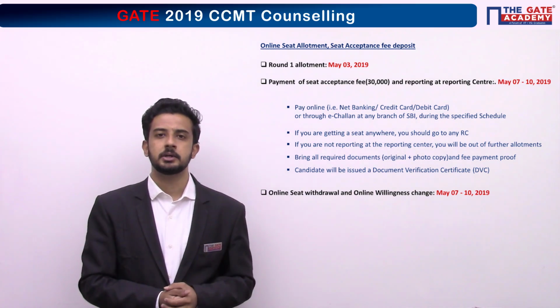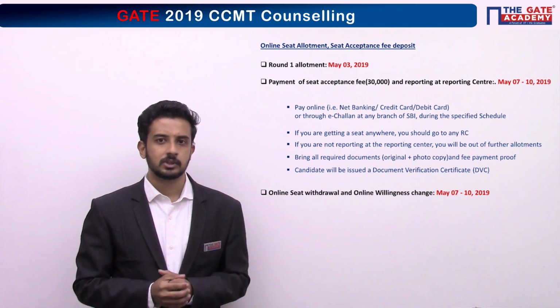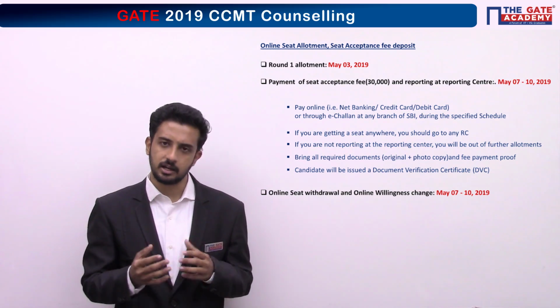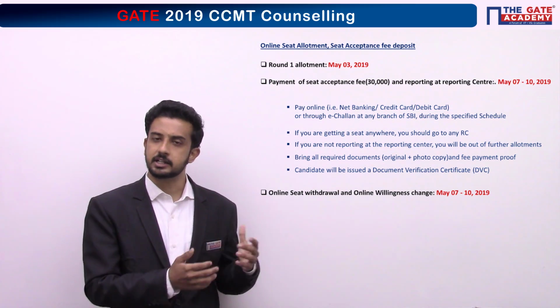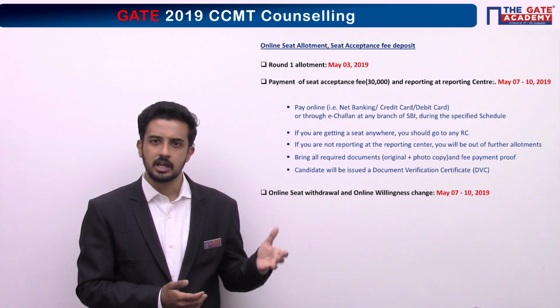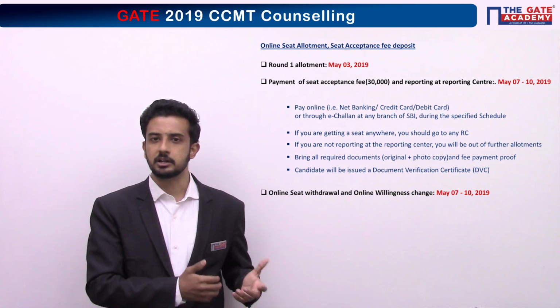Sometimes it can happen. If it is happening, don't try to pay again. What I suggest, you go to a nearby SBI branch and take an e-challan and proceed. If an amount has been deducted from your account, that can be refunded later. As far as bank procedures, within 48 hours you will get the money refunded.